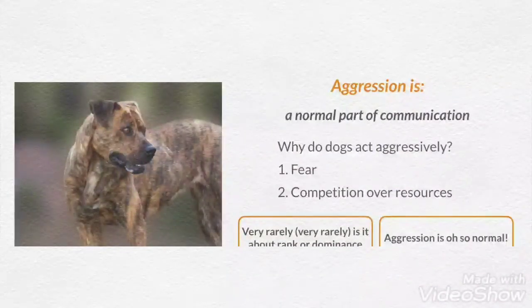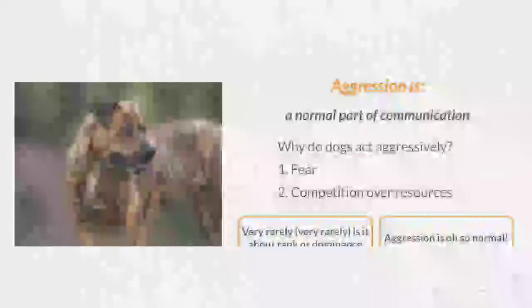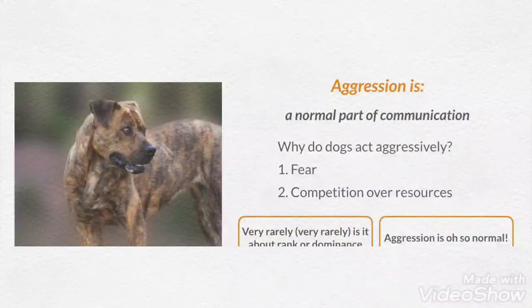But before we go any further, I want to make sure that we're really clear about the fact that aggression is very, very normal. And although, again, widely misunderstood, it's still something that I want to help you understand from the dog's perspective. So aggression, again, in a professional setting commonly happens for two reasons. One, it is really a component of fear. And then secondly, it can be typically some competition for resources.